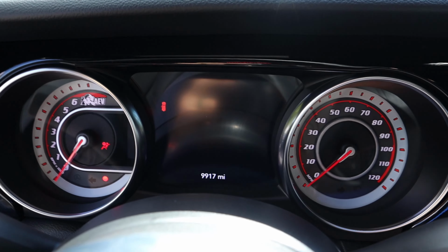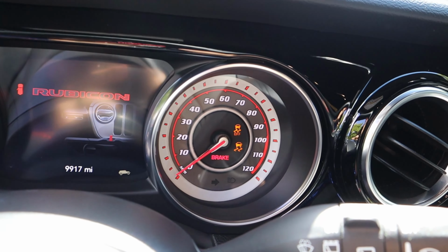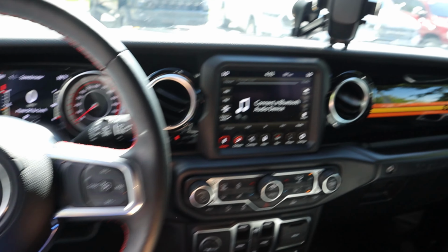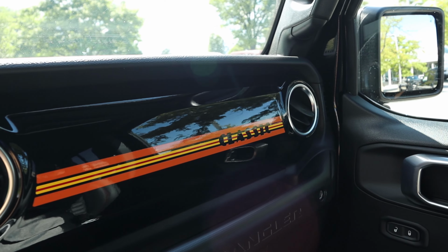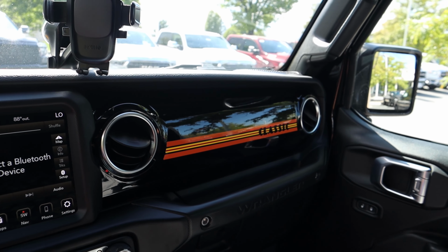Now, of course, got to start it up. Notice the custom gauge cluster, again, AEV. And then you can see with the steering wheel, you've got the red stitching, all that. But the fun thing is, look at that. You've got the custom painted dash. So notice it's black all the way across, and then obviously it says Classic there on the side.